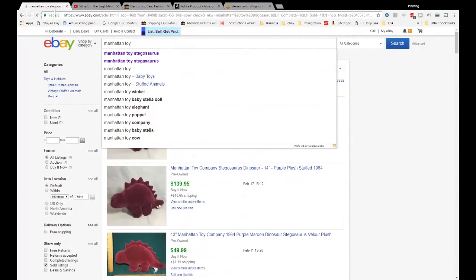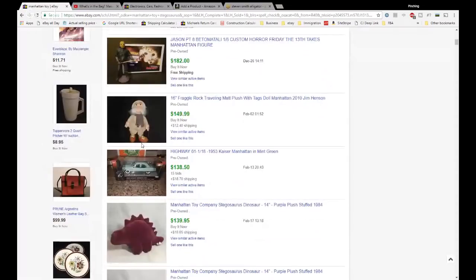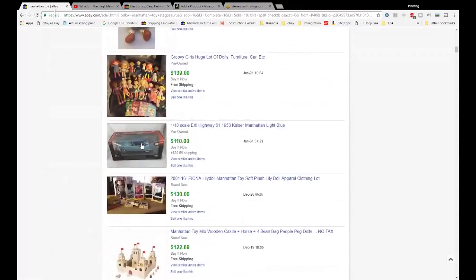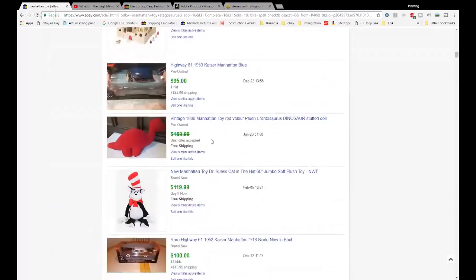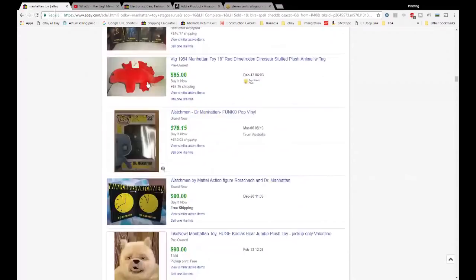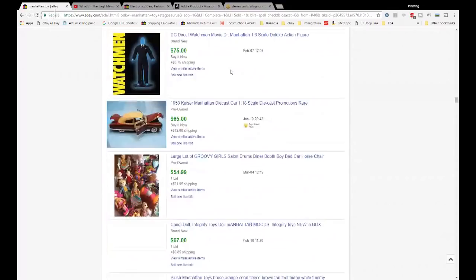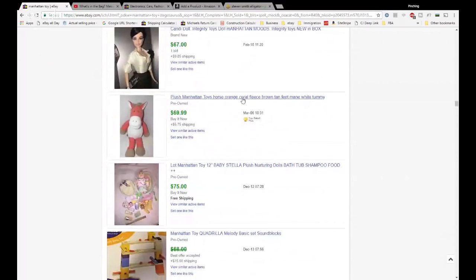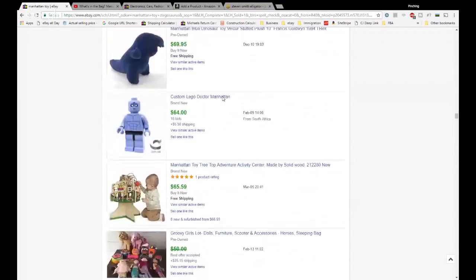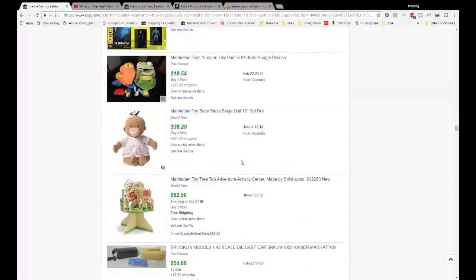So Manhattan Toy, definitely, wow, that's a big weird looking bear. Definitely has some goodies. Here's another dinosaur. So keep an eye out for the dinosaurs. They look pretty normal, like they don't look super out there, but I guess consistently these dinosaurs are doing really well. Maybe I should go back over there and see if I see any more of these plain looking dinosaurs. Here's a horse. Another dinosaur. Yeah, man. Okay, so be on the lookout for Manhattan Toy dinosaurs, you guys.